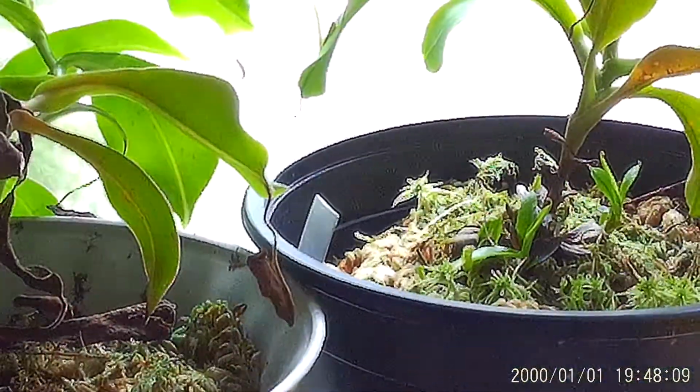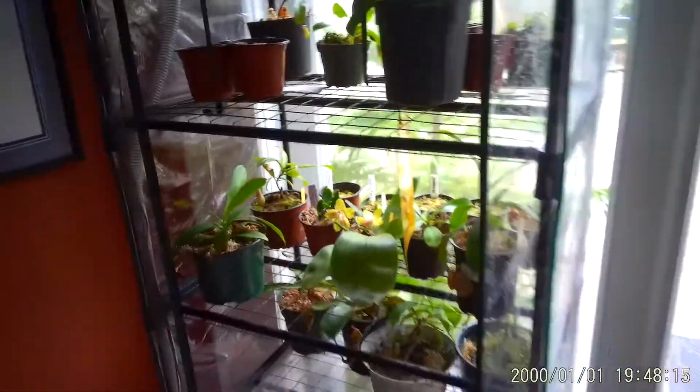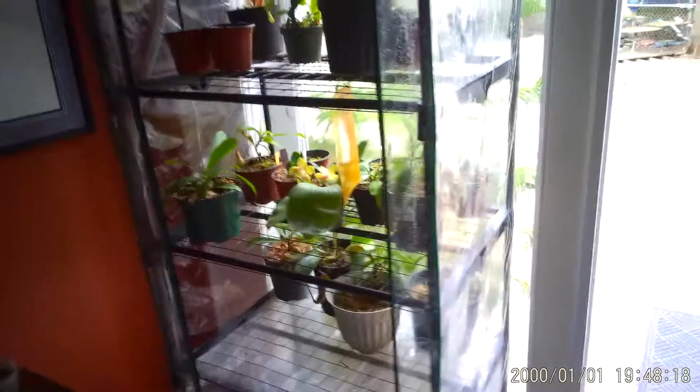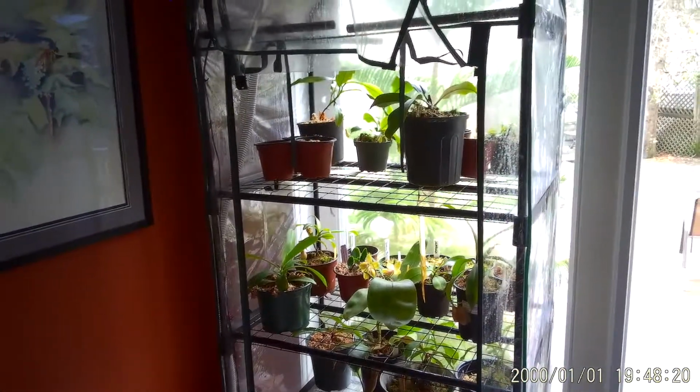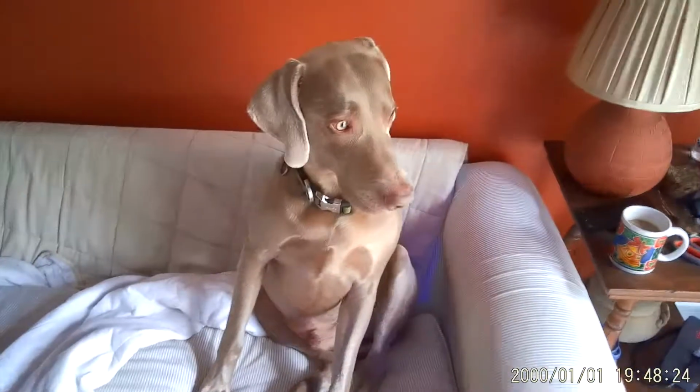So yeah, that's just another little overview of my greenhouse, and figured I'd show off my new camera. Just having a good morning here, enjoying my plants, making sure they're all happy, making sure my dog's happy.